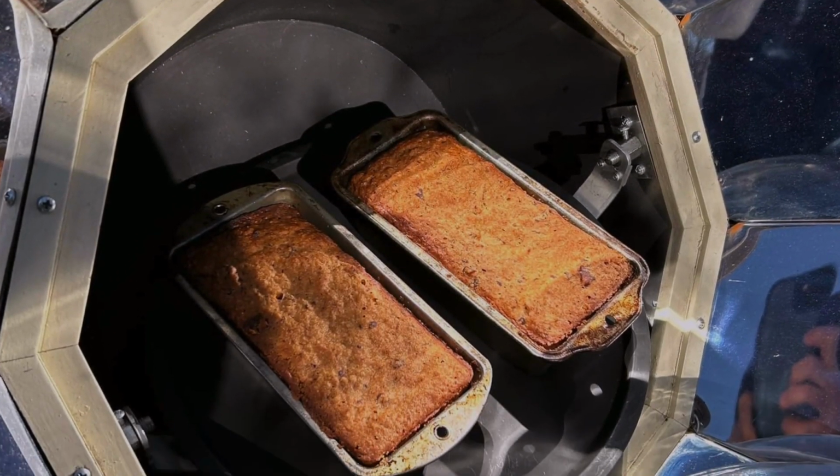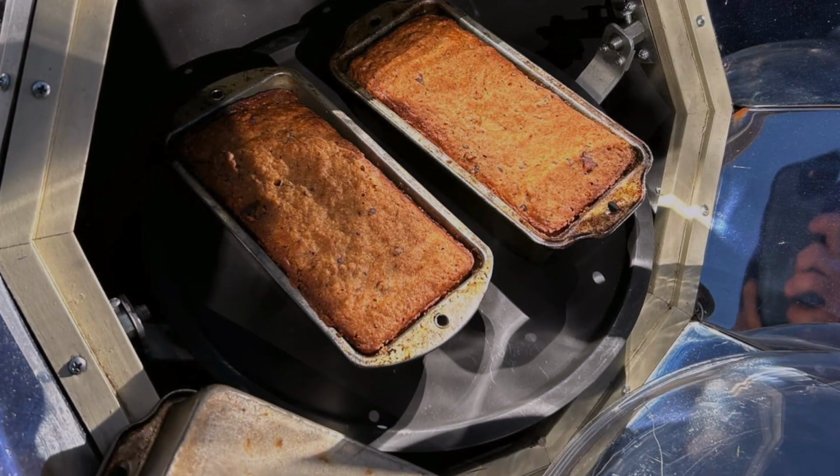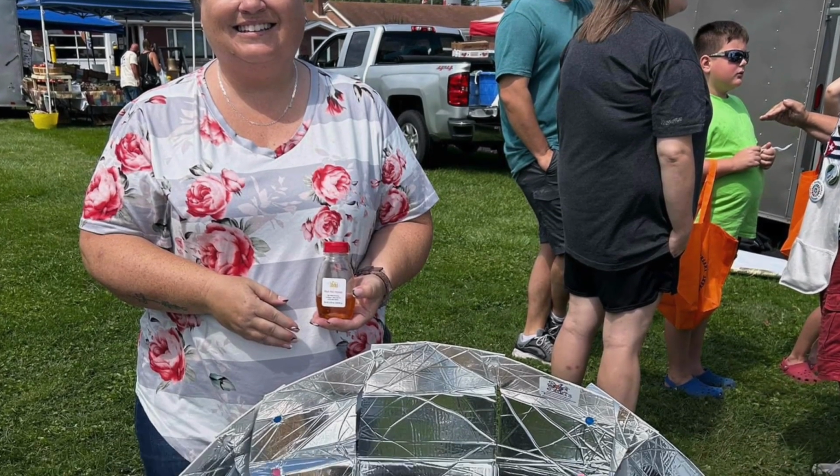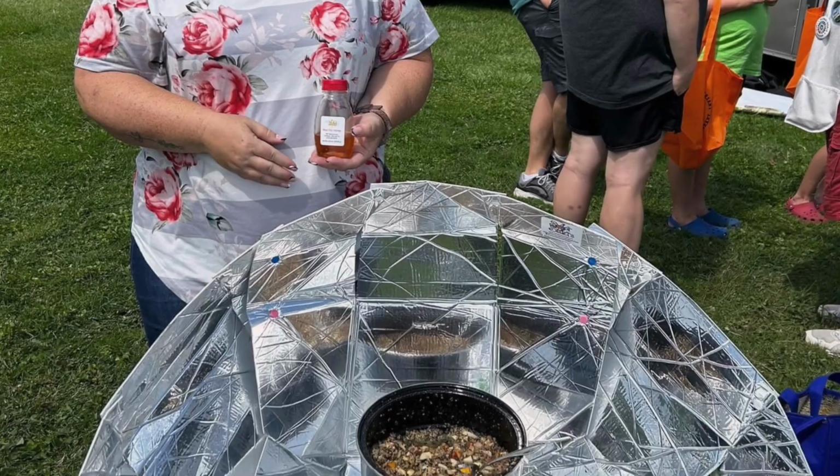What we do with our ovens is, we cook roasts, we make chicken, we bake cakes, we do anything that you can do in a conventional oven, you can do in a solar cooker. A solar cooker, yep. Mary uses the word DARE to explain how it works.